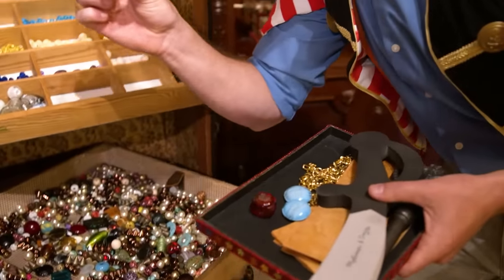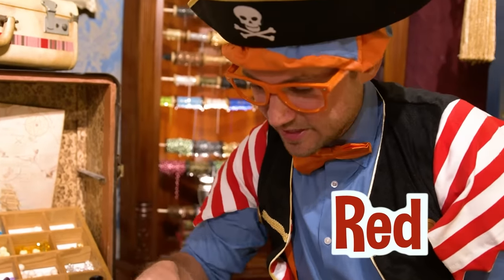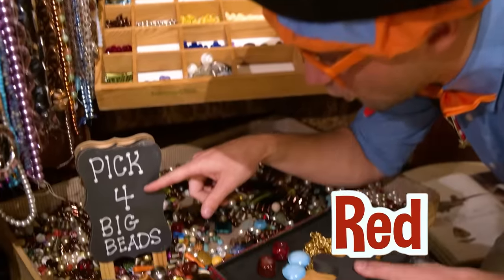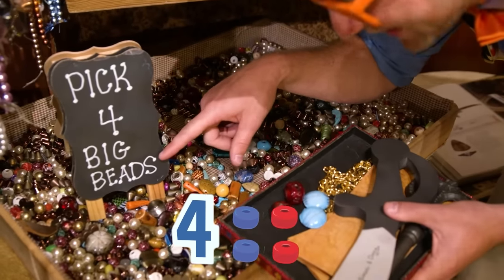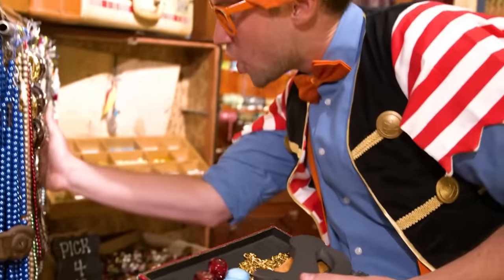How about this one? A fourth bead. And this is a red bead. So now we have four big beads. Yeah, four big beads. Okay, let's keep on looking.